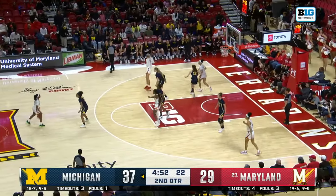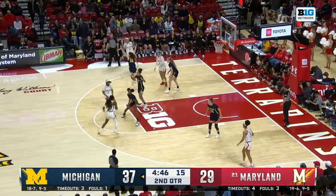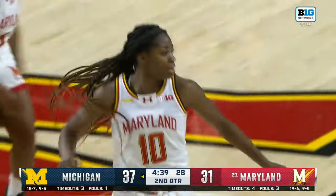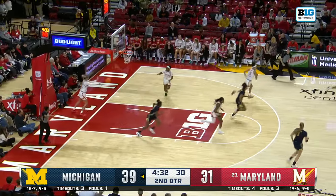Her first points tonight. So past the midway point of the second quarter. Michigan's led by as many as 10. Lane's open and McLean obliges for 2. She started her collegiate career at UConn and then went to Virginia, and this is her third stop. Nice answer though by Holloway.